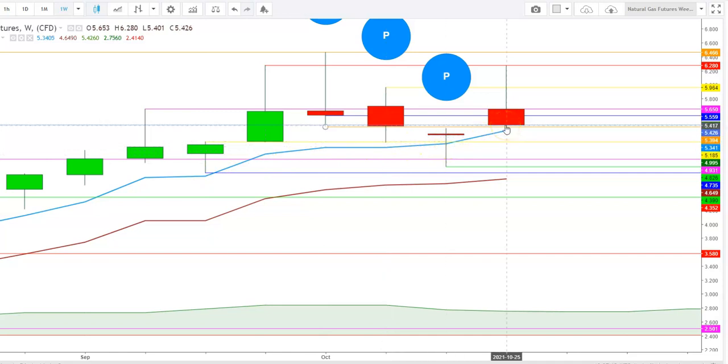And finally, the natural gas futures started to move upward during the last week when the natural gas futures once again tested the levels of 6.280, from where we have seen this exhaustion. Once again, this selling continued during the last week, and finally the natural gas futures closed this week at the levels of 5.5. So friends, here once again we have seen the formation of an exhaustive candle.